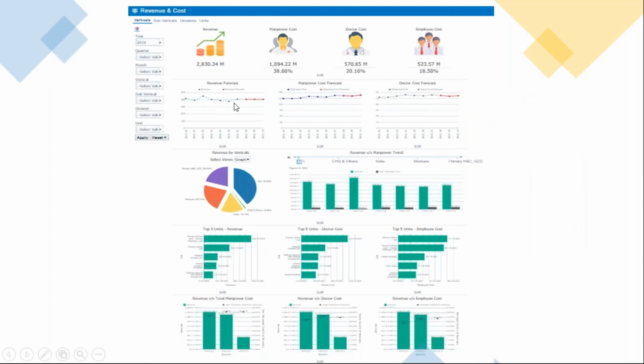So when we just go ahead and give you a glimpse of it, you can start with your revenue base, to the manpower cost, to the different categorization cost, and until the employment cost. And you can also have the forecast of each manpower and employment cost itself, versus the revenue, that you can go ahead and look on top of it.